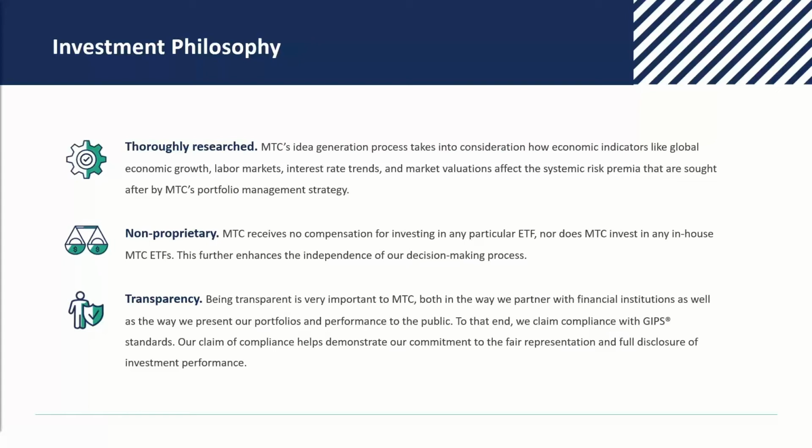Also, we believe in being very transparent ourselves. So to that end, we claim compliance with the GIPS standards of the CFA Institute, which is a representation of our investment performance and the marketing of such. So we believe in transparency, and we're firm deliverers of a transparent product.